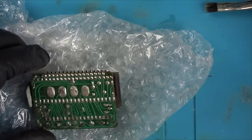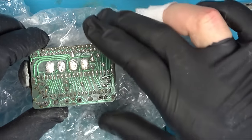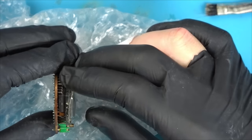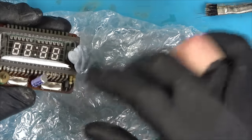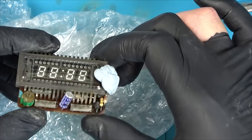So I've just got my desolder station on the gun. I'm going to try to do it, and if, for example, it's really stubborn, I'm not going to force it, then I'll just settle for trying to clean in between it. But you never know, it might just drop out, and if it does, that will be good.